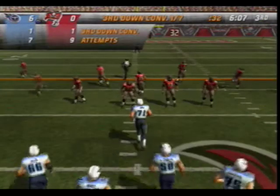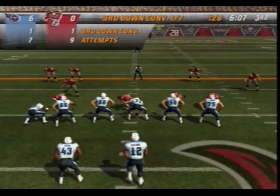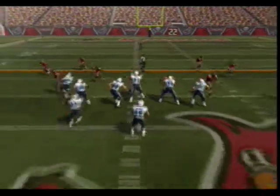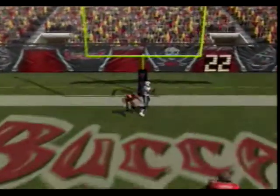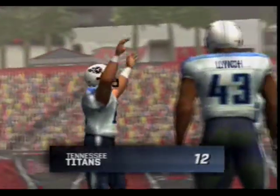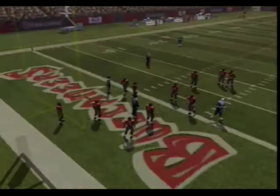Here's a look at the third down success rate of each team. The Bucs come out in a dime package. Dropping back. Throws to the end zone. It's caught. Touchdown, Tennessee. They put up 6 points by beating the coverage. Well, the cover two works well because it eliminates options. At that time, the quarterback made a quick read, and he got it off quickly.